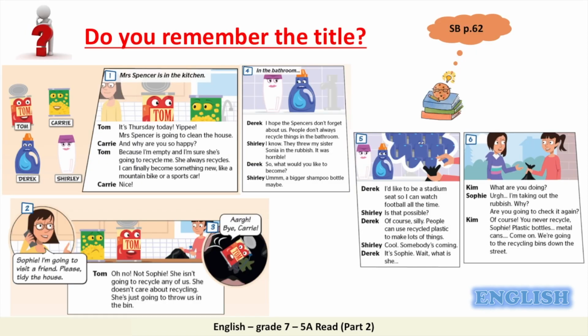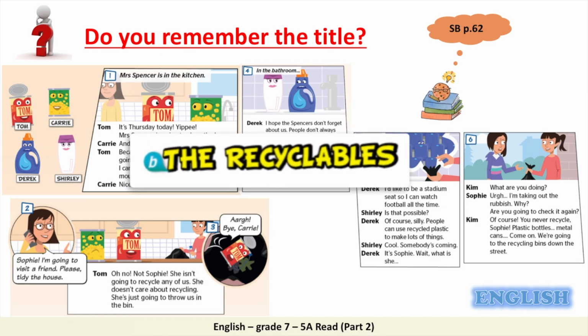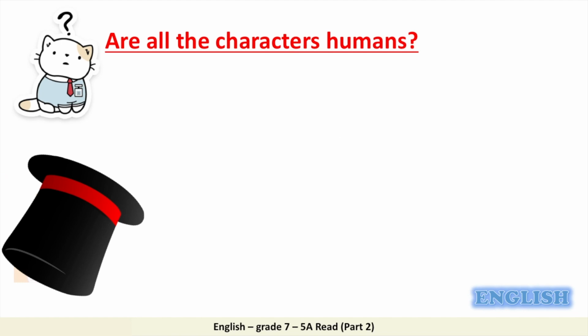In the previous video, we read this text and chose the best title for it. Do you remember the title? That's correct, The Recyclables. Now, do you remember the main characters in the comic strip? That's right, the main characters are Tom, Carrie, Derek, Shirley, Mrs. Spencer, Kim, and Sophie. Are all the characters humans? Of course not. There are 4 non-human characters.